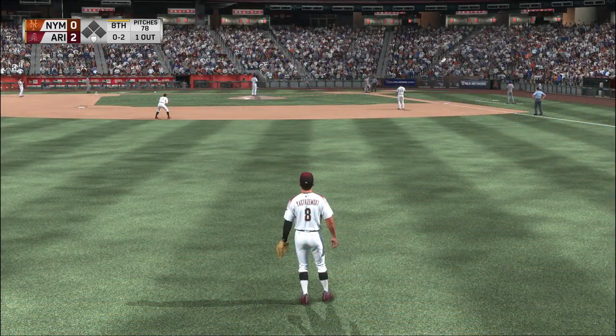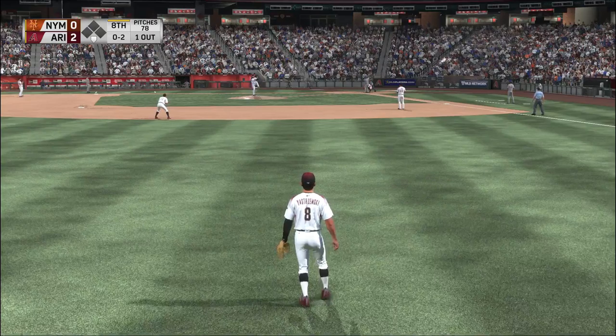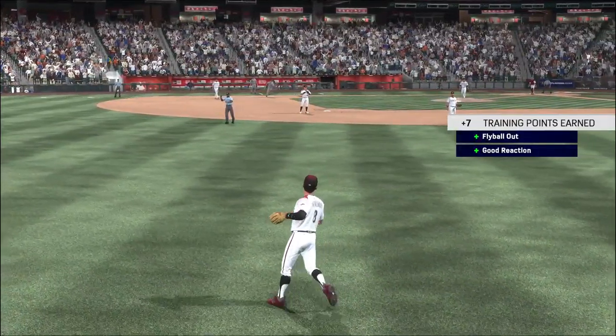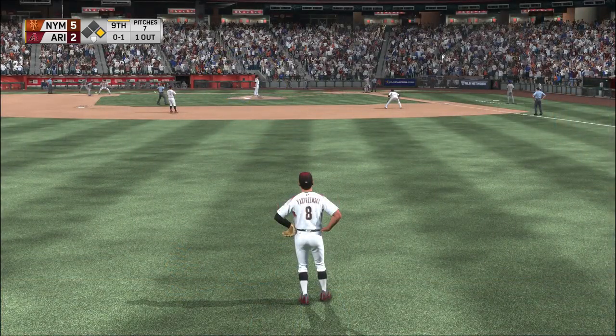Ready for another chance, David Wright. Good boy. Two here to start the afternoon. Fly ball out toward left center field. Left fielder is on the move, and he makes it. There we go. All these easy outs.